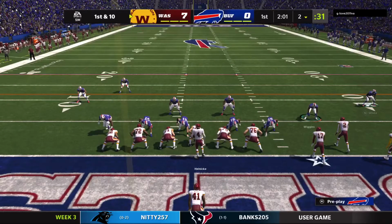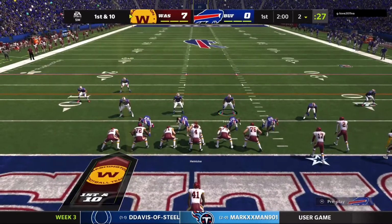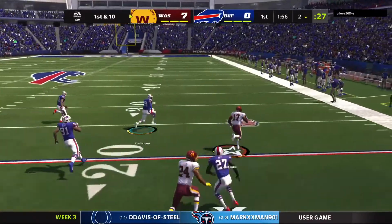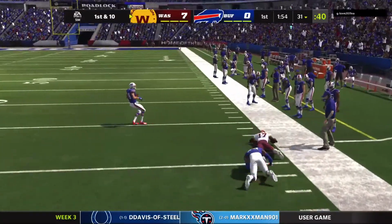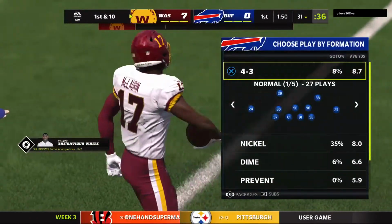So the special teams penalty cost some yardage there as they come out on 1st and 10. Throw to the right here, taken in by McLaurin. And he's able to get this one all the way past the 30. A big connection on that one.